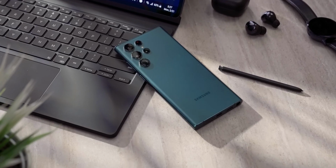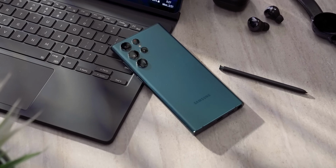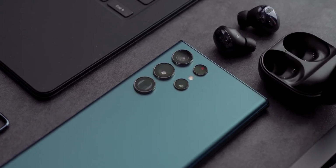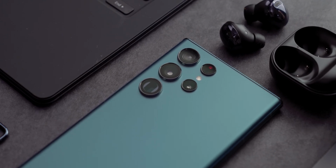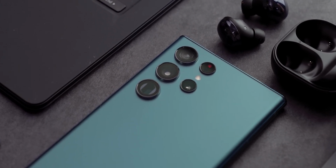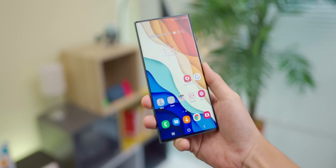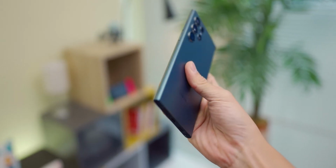Okay, let's be real. It's not perfect. It's a big, heavy phone. It might not be the most comfortable for everyone. Battery degradation is a concern, especially with used models. And while the performance is still good, it often gets hot when I'm doing heavy activities like gaming and video editing. So is the S22 Ultra still worth it in 2025?